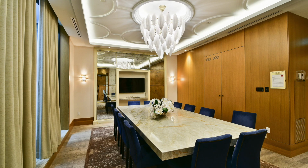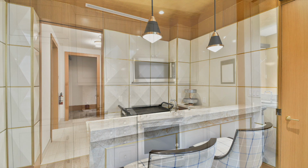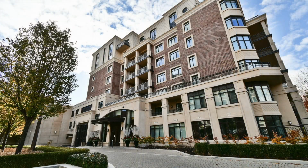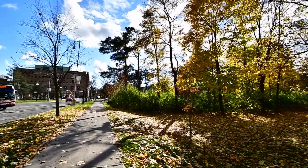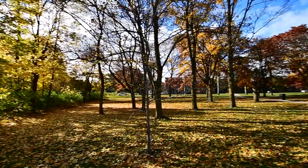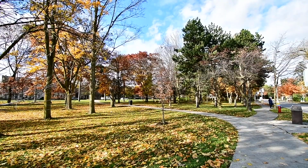The Sherwood Park Ravine and its nature trails is steps from the building, while within a short walk or a short drive away is access to Highway 401 and the Don Valley Parkway, the Rosedale Golf Club, the Granite Club, elite private schools, a wide variety of shops and restaurants, as well as Sunnybrook Health Sciences Centre and its surrounding parklands.